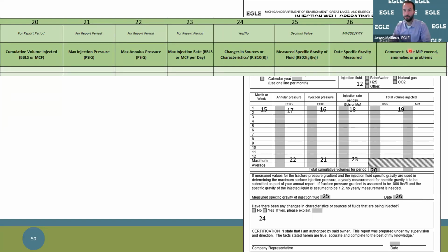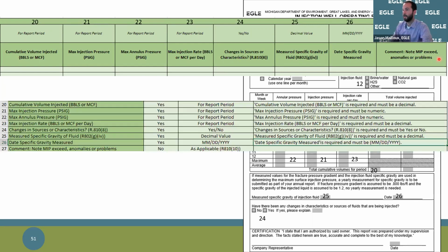And if you had any overages or exceedances, or anomalies or problems, this is a good place to report that. And again, these are all required. And we've talked a little bit about decimals. Obviously, in specific gravity, frequently that'll be a value above 1. You're talking about brine, right? 1.1, 1.2, something like that. Just put it in as it is. Decimal does not mean it needs to be less than 1.